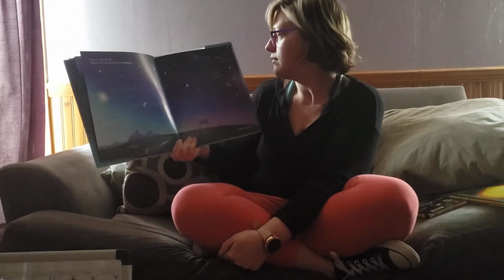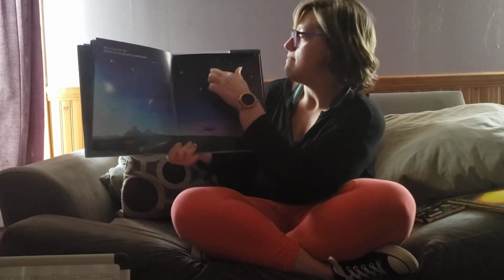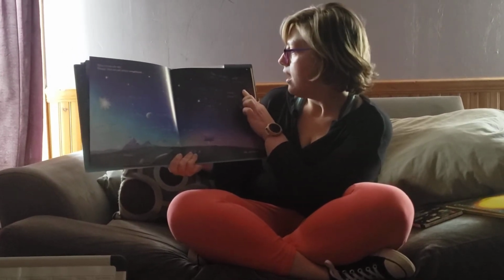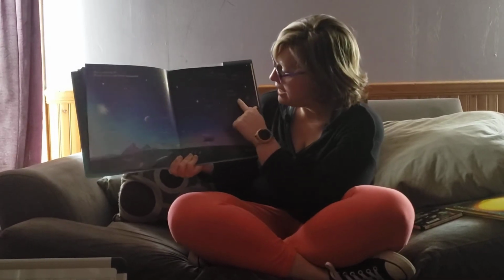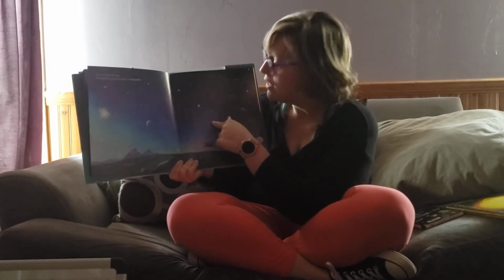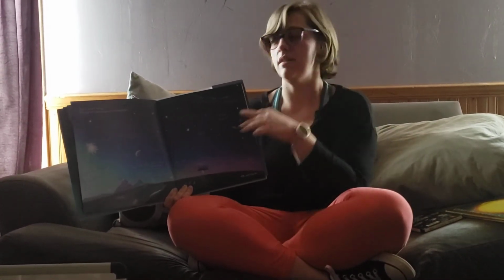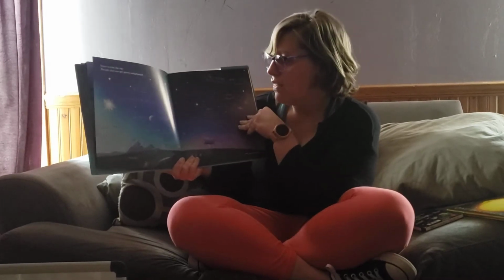There's also the sky, though that can get pretty complicated. Here's the Milky Way. That's the solar system in which we live. There's other planets. There's stars. There's constellations, which Miss Amy told you is kind of like connecting the dots of the stars together. There's the moon, and there's the sun.